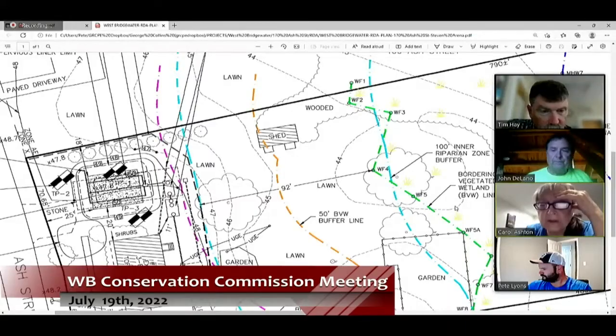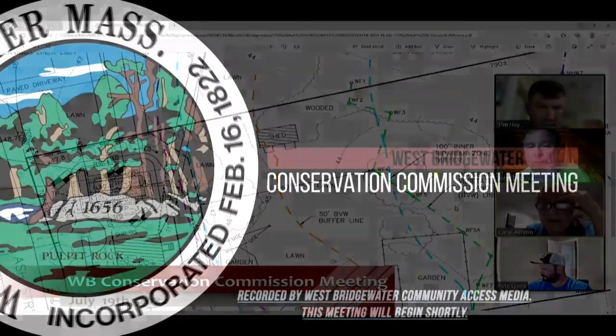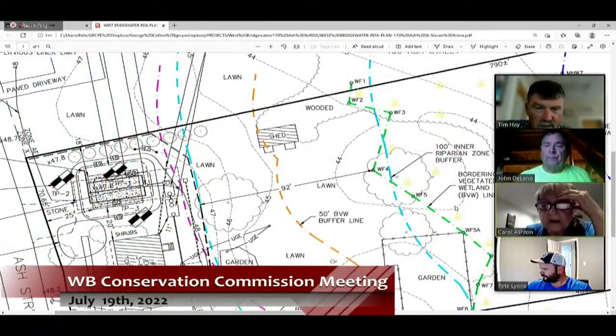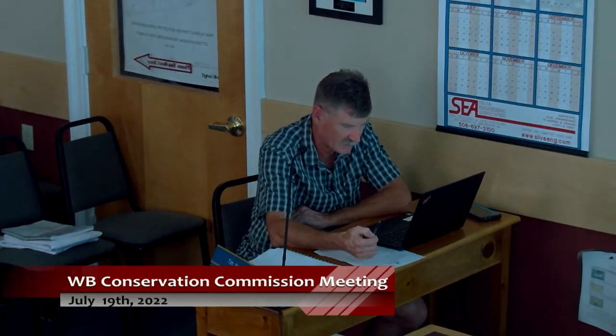Tim, could you clarify for me there? What John's recommending is putting the markers where the wetland flags are. I see, that would be the green dotted line, which we typically go where the 50-foot line is, but if that was the case, that would be the orange line.